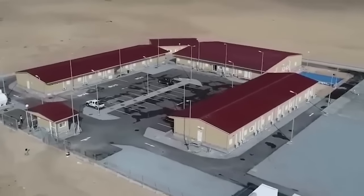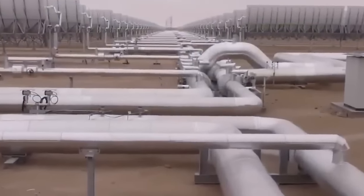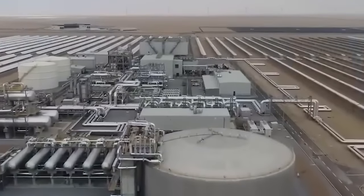Solar energy can be used for both residential and commercial sectors. Large-scale solar projects help provide clean energy to thousands of consumers.